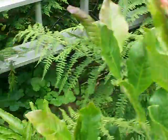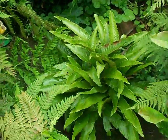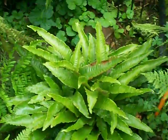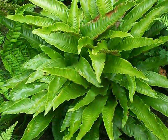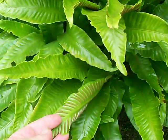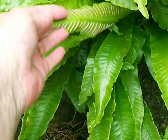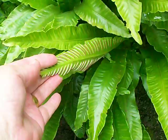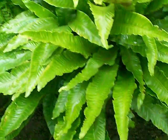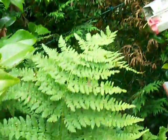Quite a lot of ferns. This is a nice fern, I really like this one. And if you look at the back of the leaves now, it's got all the spores on the seeds that we could collect if we wanted to, any more to come. But sometimes you just get small plantlets at the base that you could use.